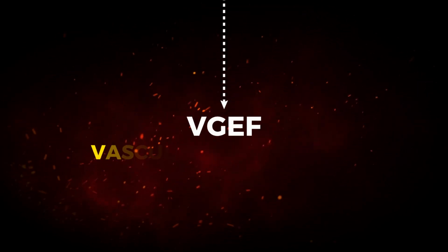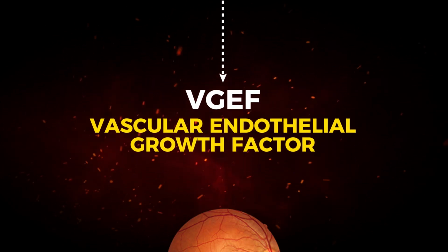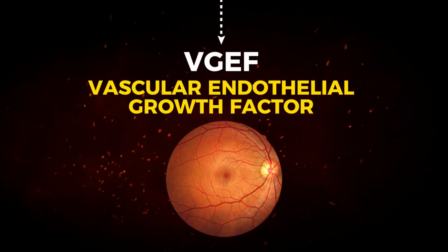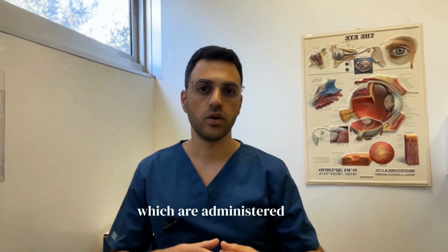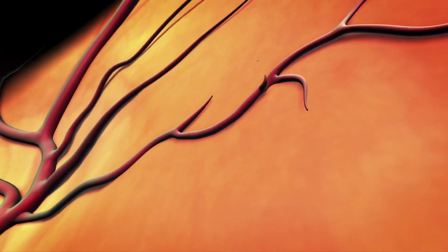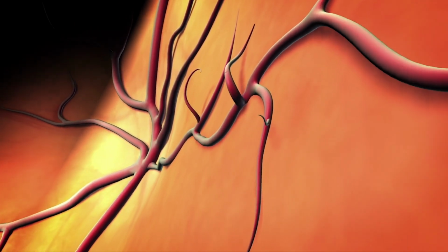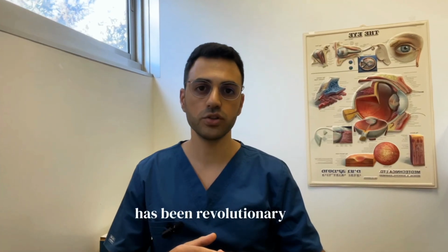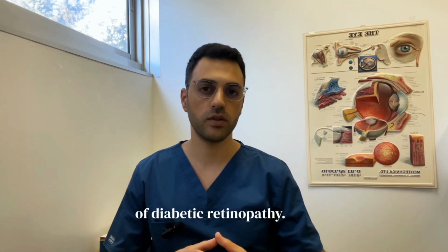VEGF, or vascular endothelial growth factor, is a protein that promotes the growth of new abnormal blood vessels in the eyes. Anti-VEGF drugs, which are administered through injection directly into the eye, work by blocking this protein, preventing the formation of new blood vessels and reducing fluid leakage. This treatment has been revolutionary in managing and slowing the progression of diabetic retinopathy.